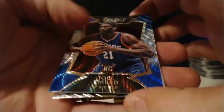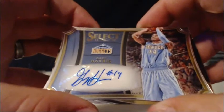Blue rookie Joel Embiid for the 76ers, Frank. Another Nuggets hit, number 10 of 99. It is a Gary Harris auto. Gary Harris auto for the Denver Nuggets, Charles R. The inscription auto of Gary, number 10 of 99.